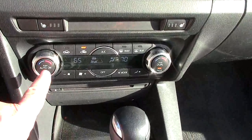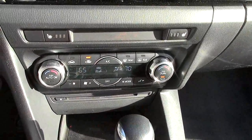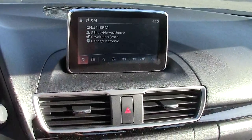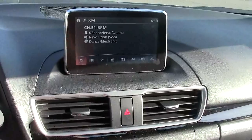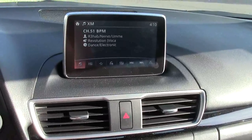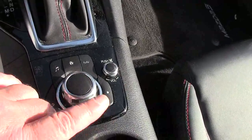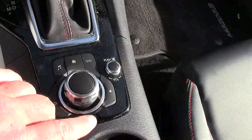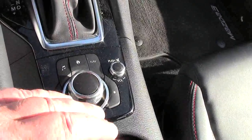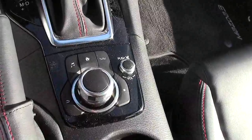The climate controls are very easy to use. Knob, a few buttons, the way it should be. On the more expensive Mazda 6, we had a very simple navigation radio system in the middle of the dash. Unfortunately, on the Mazda 3, we don't get that. We get a screen up here, then a console knob down here. Now, in all fairness, once you learn it, it's simple to use, but it is kind of a pain in the ass. It'll take a couple of days to get the hang of it. Personally, I prefer the other system. Very simple knobs, but this is what you get.